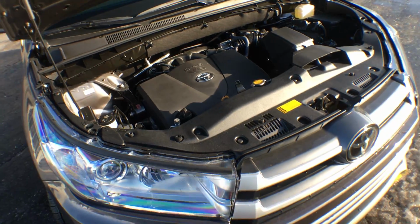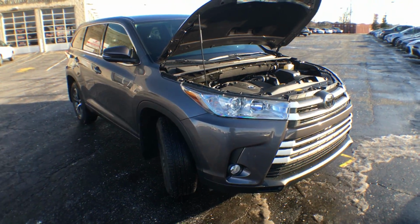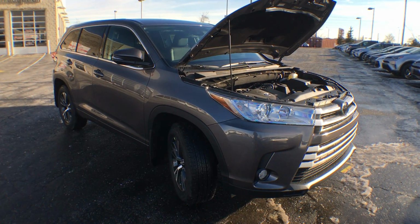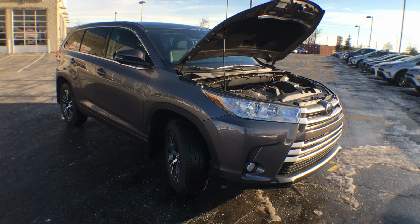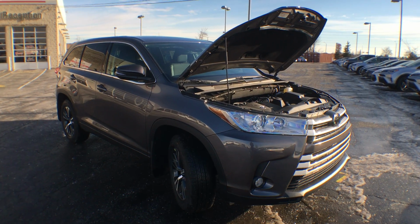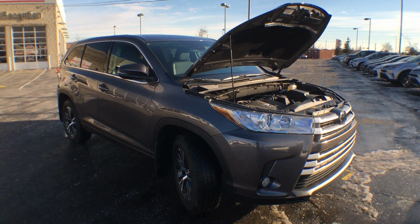So not only is this car gorgeous, spacious, and comfortable, it is packed full of amazing safety features, and the best part of it all is that it's not going to hurt that bank account for you either. So there you have it, everyone. It was my absolute pleasure to introduce you to the brand new 2017 Highlander all-wheel drive LE with a convenience package.